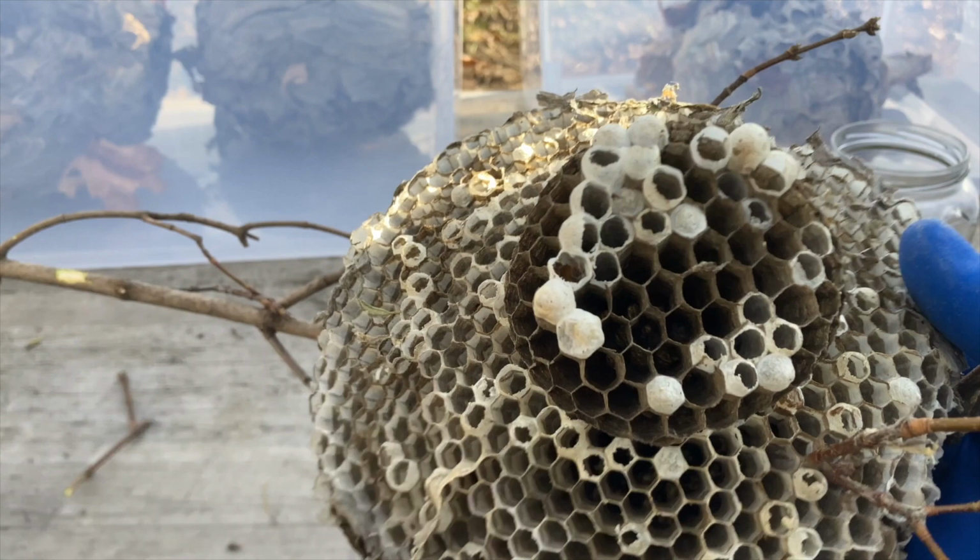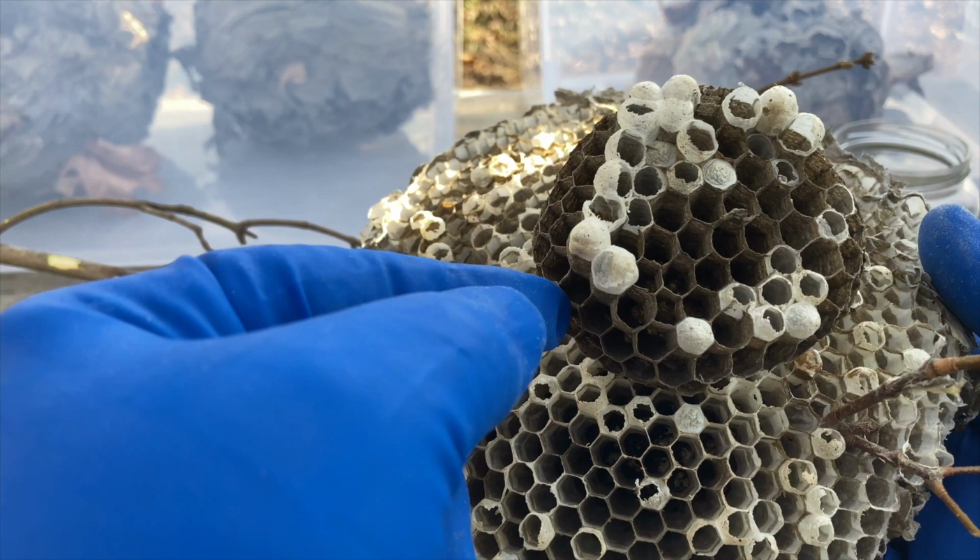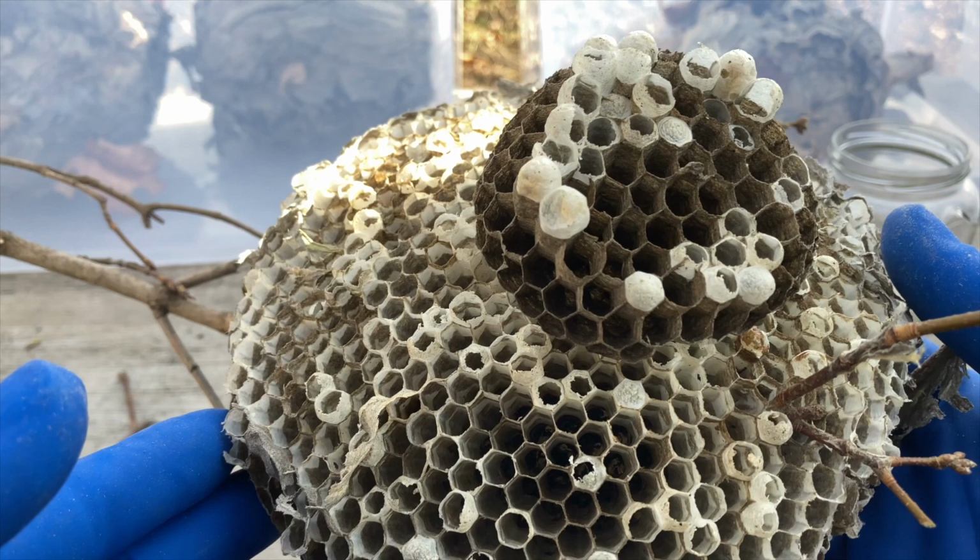You can see an actual parasitic wasp that we found inside one of these cells that was alive and feeding on a pupating wasp in our other video, part one of this same two-part series on these bald-faced nest forensic analysis. But you can look at that other video and actually see one of those parasitic wasps.